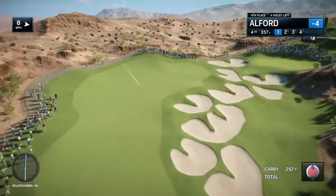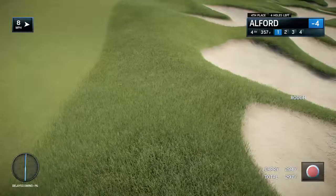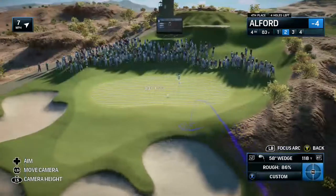Leroy Jenkins. There's rough and thick stuff over there. Uh-oh. That is not a good way to start off. But a bad lie. Wicked. Second shot coming out of the rough here.